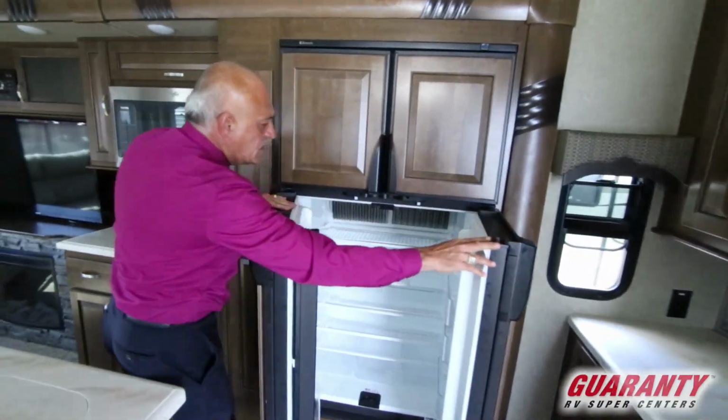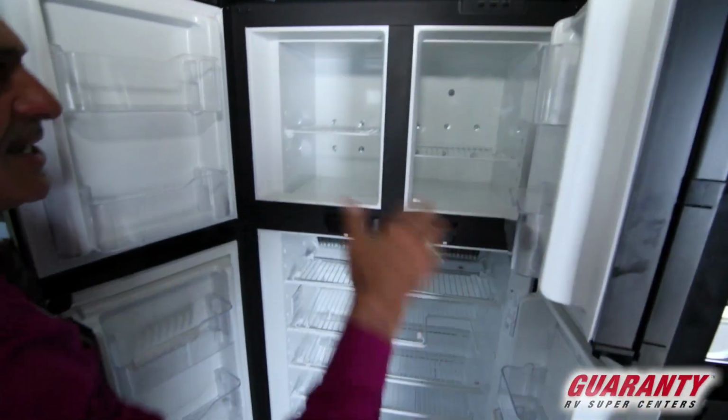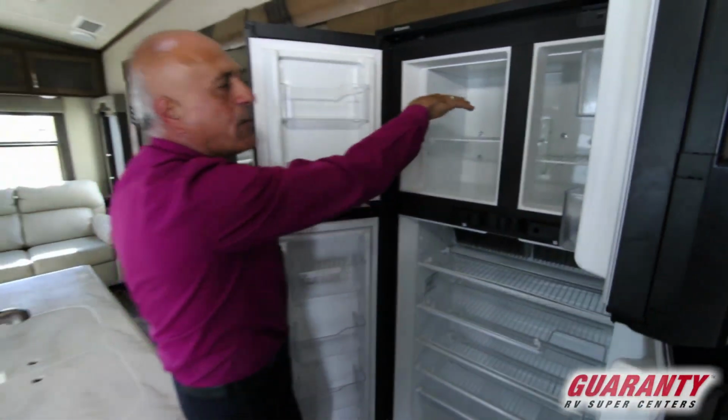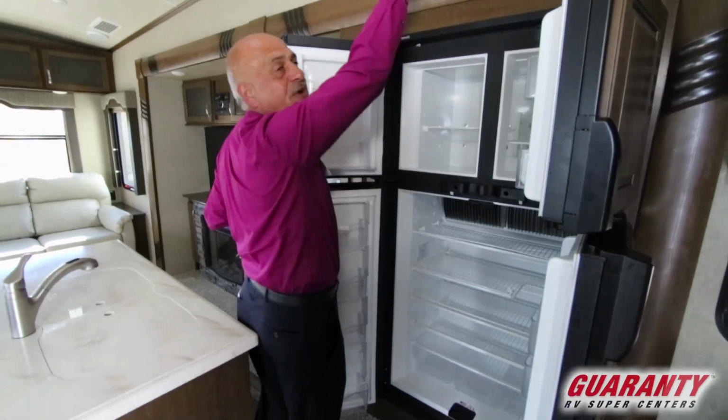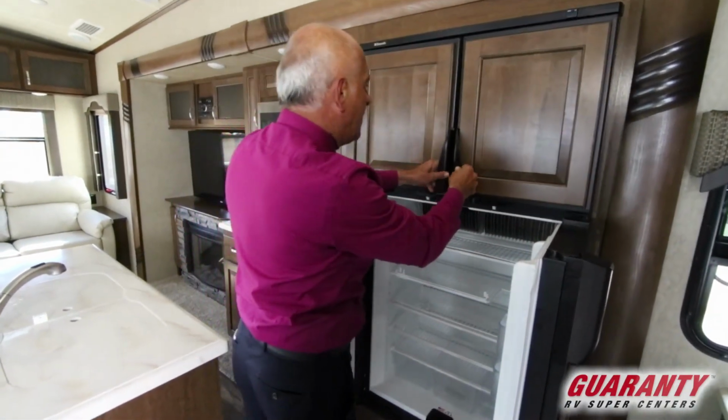Double door fridge, with a nice double door freezer. If you notice, it's shorter, so you can reach. Some of them, you have to really stretch to get to the freezer. I like this height right here.